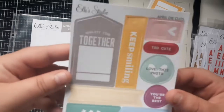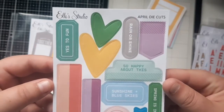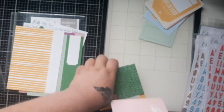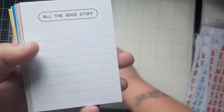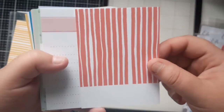Where are we at now? April. So we've got die cut sticker sheet. Again. Most of you have probably seen these, but it's all new to me. Might help if I was actually showing you there, wouldn't it? I'm standing up so I can see what I'm doing, and I'm still not doing it right. Yes, I was easily amused there.